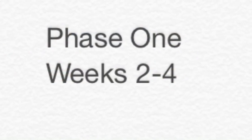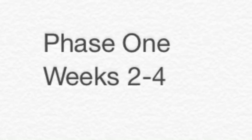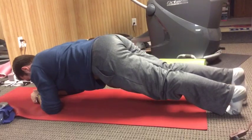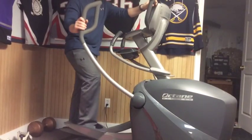Phase 1 of physical therapy is weeks 2 to 4. The goal of Phase 1 is to reach full range of motion. Patients will do leg lifts in the prone position, step-ups, and go slow on a stationary bike or elliptical. All these exercises will help increase range of motion in the knee.